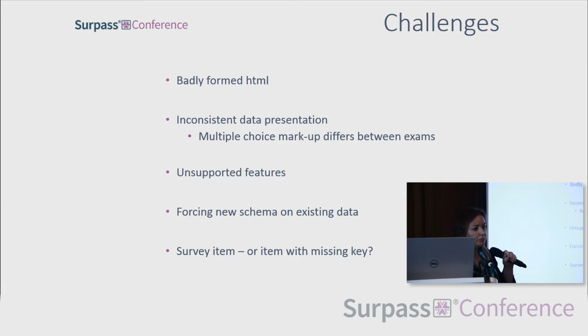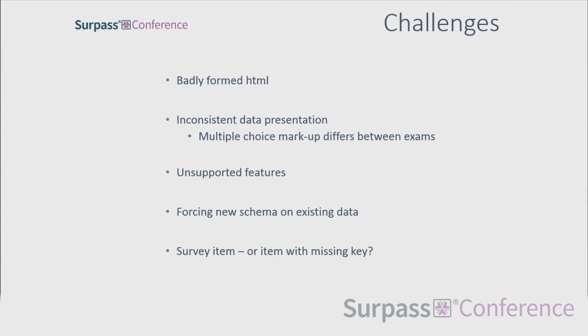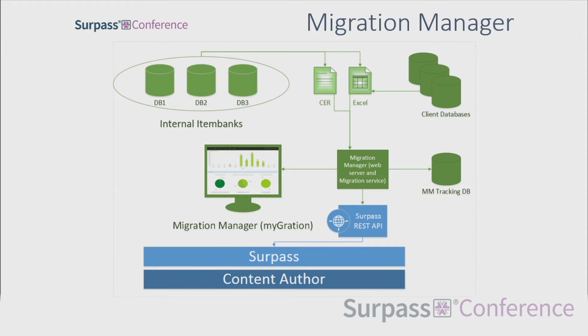So a lot of the development of the migration went into giving the person who was going to migrate the data the flexibility to choose what to migrate and whether or not to migrate particular items, depending on whether they could determine if it was an error or a different representation. So this is what we ended up developing to actually migrate the data.